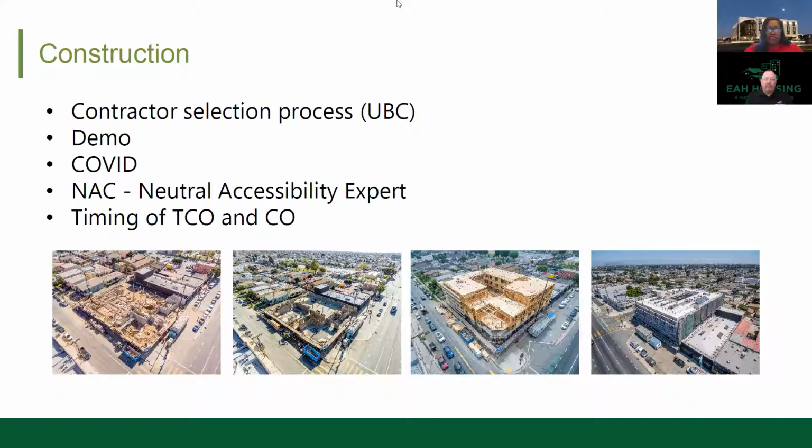NAC, which is the Neutral Accessibility Expert. The NAC process came about as a result of the City of Los Angeles being sued by HUD for its accessibility guidelines and practices, which involved approval of developments. Our development hires an accessibility expert. The city has an accessibility expert on staff. They both sign off on the development upon its completion. After their approval, the third-party expert, NAC, inspects the development and prepares a report outlining any deficiencies noted during inspection.